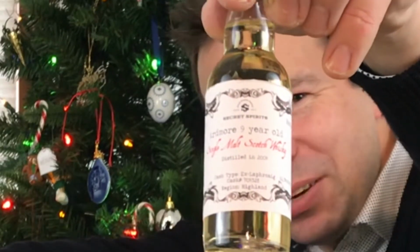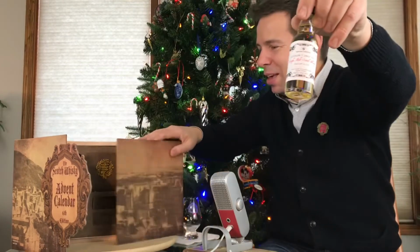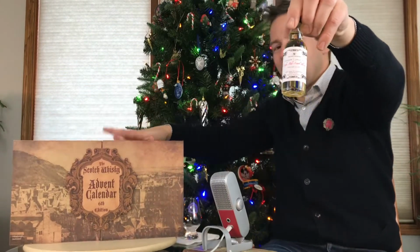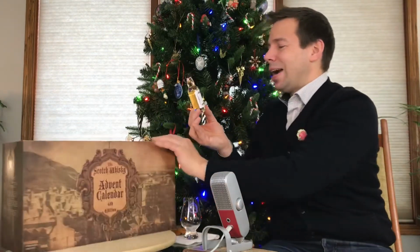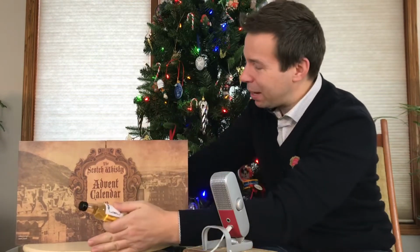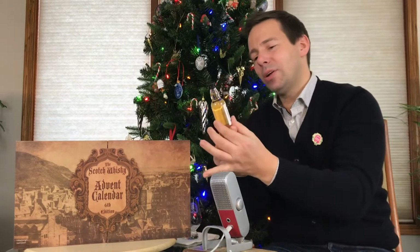Oh, I see it's Secret Spirits. Ooh, I'm excited. Their whiskey has been awesome. Just excited about this now. What do we have here? Ardmore. All right. Ardmore 9-year-old. Is it going to be peaty? It could be peaty. It might not be. They do both styles. Ardmore 9-year-old.